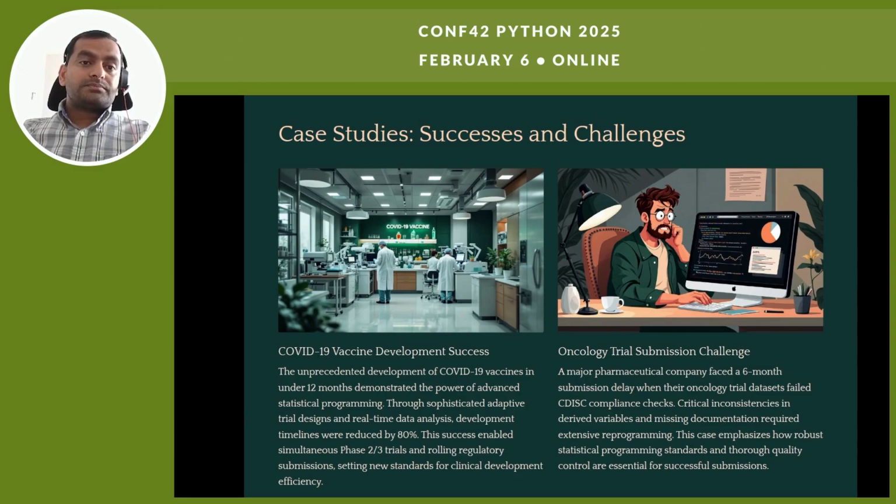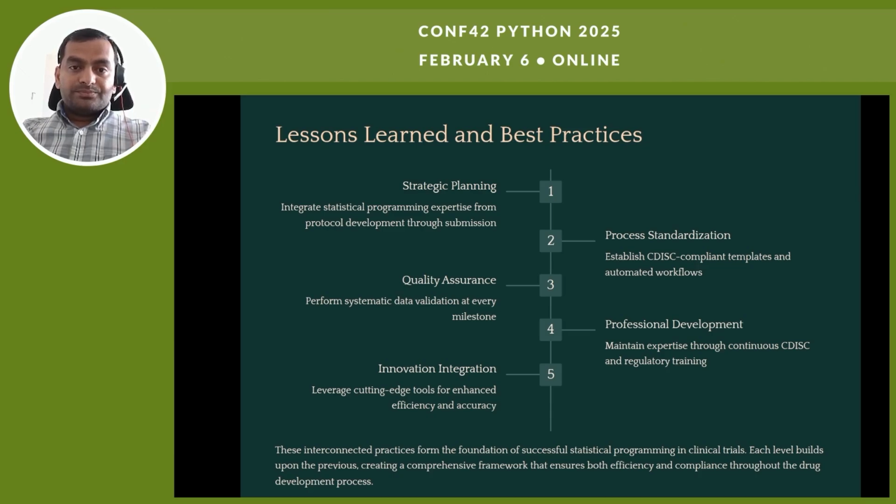On the other hand, a pharmaceutical company faced a significant challenge with its oncology trial. A 6-month submission delay occurred due to serious compliance failures, including inconsistencies in derived variables and missing documentation. This highlights the critical importance of robust statistical programming and stringent quality control to ensure smooth regulatory submissions. As clinical trials grow more complex, adopting best practices in statistical programming is essential to ensure efficiency, accuracy, and compliance.